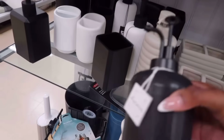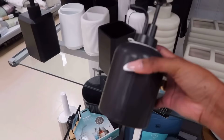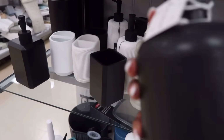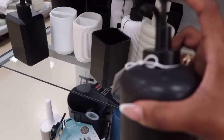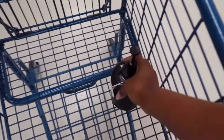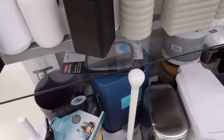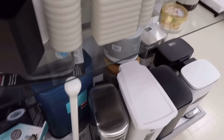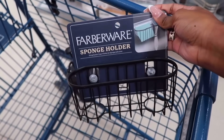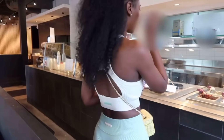This is kind of cute. This is different. Maybe I should do this because it's not basic, you know. Yeah, for the soap. And then I have to get one for the kitchen, like a soap dispenser or whatever. I think this will be useful to hold my sponge and stuff.